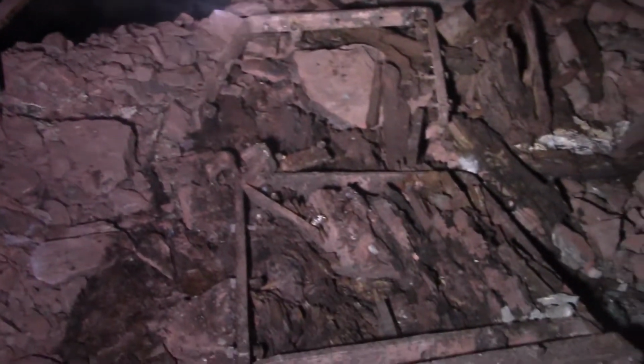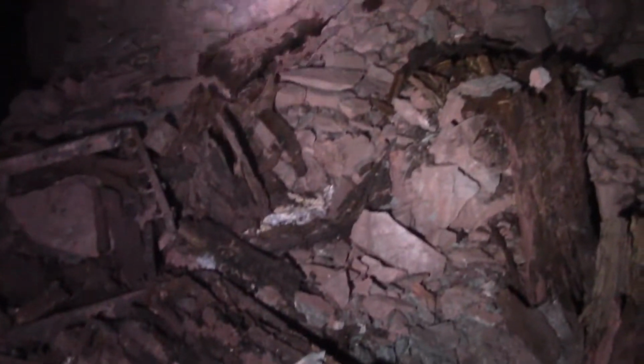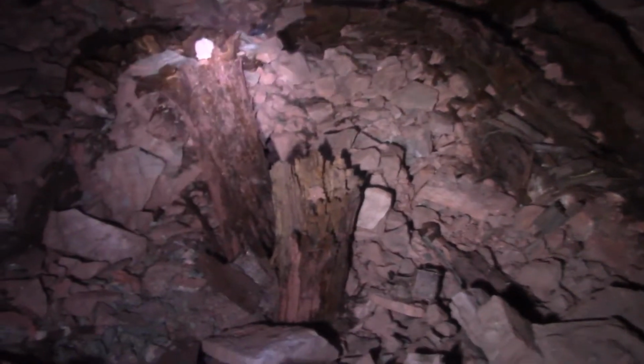So anyway, we're going to drop down over here in just a second. And there's sections of rail everywhere. You can see all the collapsed wooden timber supports. Section of rail right there.